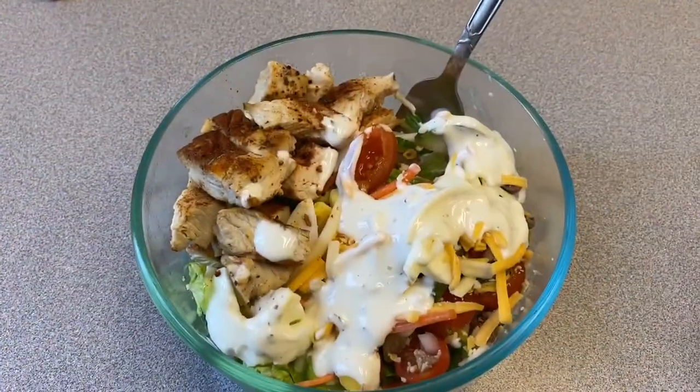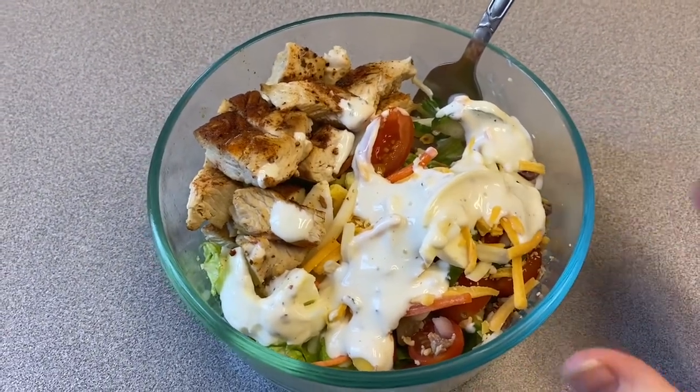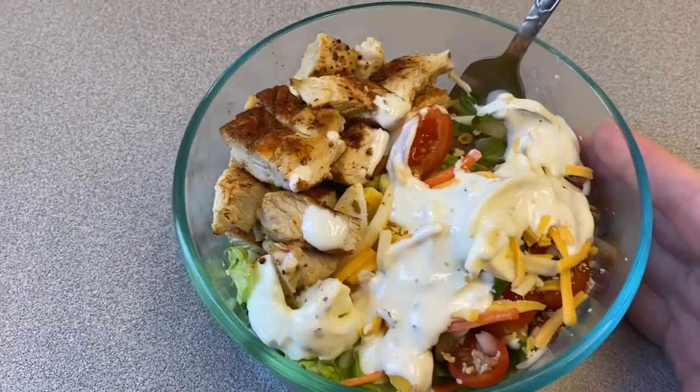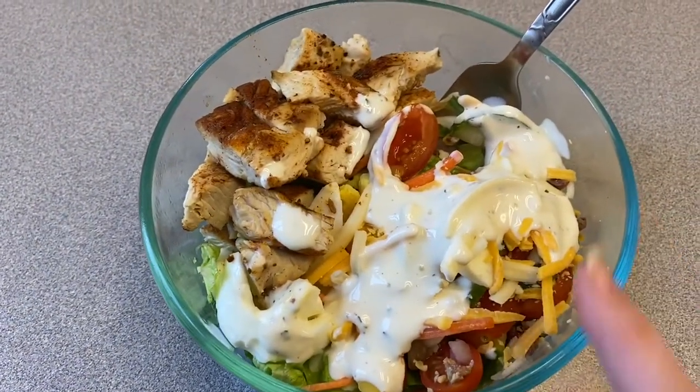So I wanted to do another week of foods for you guys, but it's Tuesday and this is my leftovers that I made for my lunch. And I didn't record last night, so I thought I'd show you. This is exactly what I had for dinner last night. This ranch is homemade, so it's lighter.